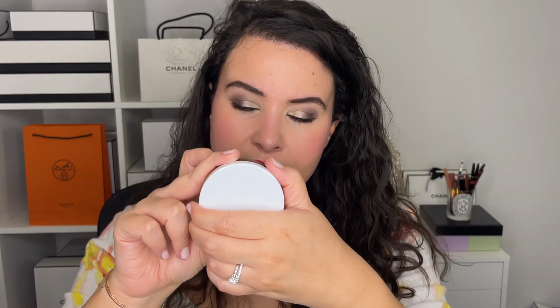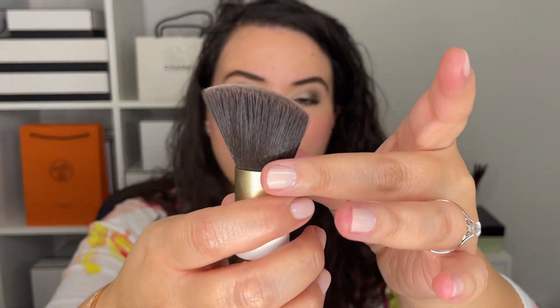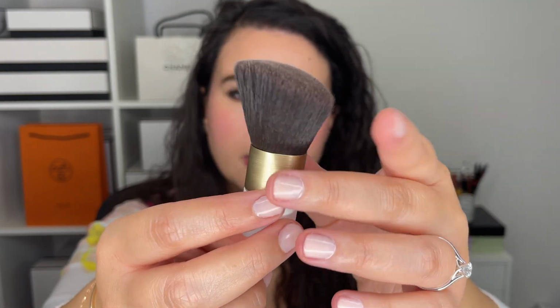You don't necessarily need to get all of the blush colors if you don't want to, but if you're looking for a gorgeous peachy apricot one, I would say that number 19 is the way to go. And when these came out, I also picked up this Kabuki. This is technically the travel size brush, but I love it for the blush application of the apricot blush that I just mentioned.